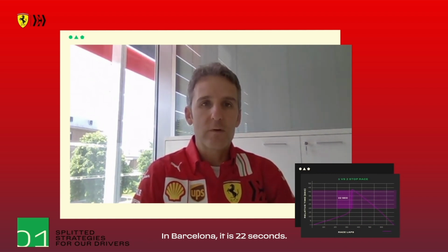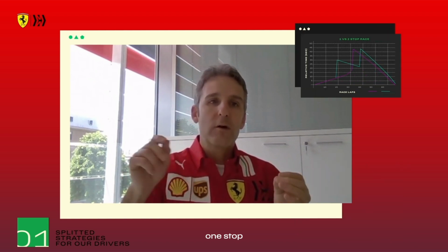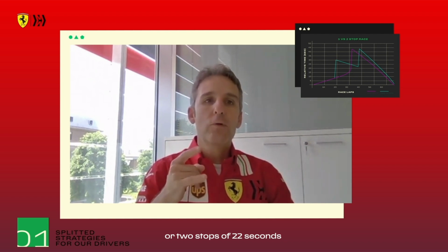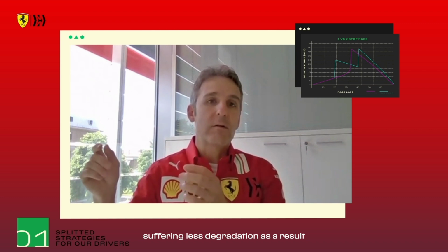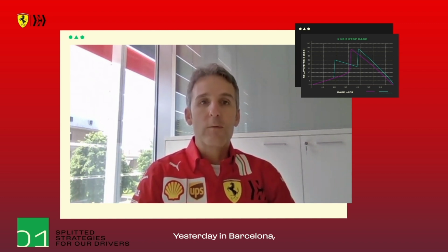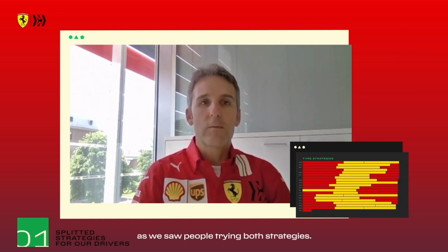At Barcelona, it's 22 seconds. Now the trade-off, as you can see on the plot, is one stop: you drop 22 seconds and then you go to the end, or I couple 2 stops of 22 seconds and I suffer less degradation as a result of having shorter stints. Yesterday in Barcelona, it was very tight between 1 and 2 stops, as we saw people trying both strategies.